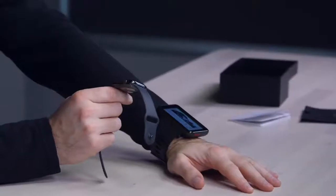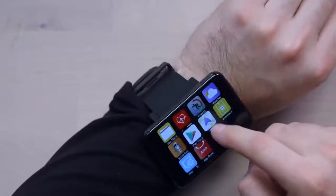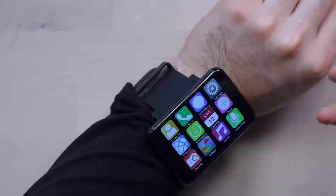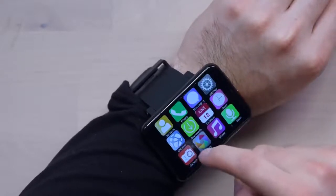Yeah. This is a smartphone on your wrist. That's what it is. And they kind of adjusted the OS a little bit to be more suitable for that and added some fitness features. But ultimately, you are looking at a smartphone for your wrist. Let's go ahead and launch the camera real quick.